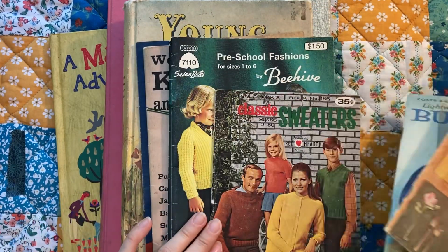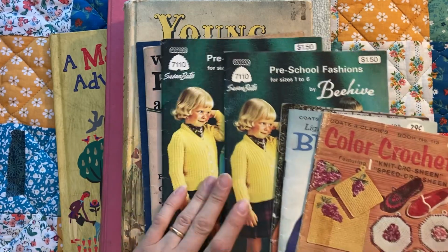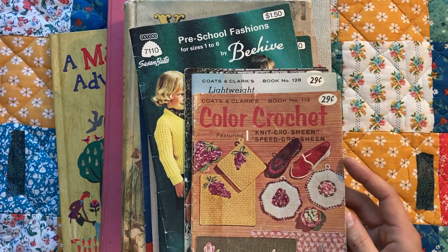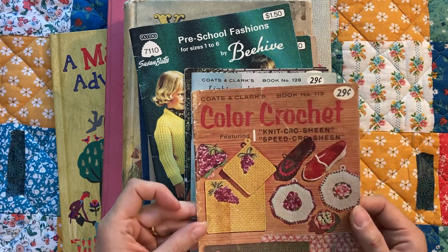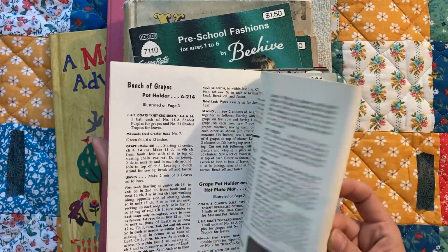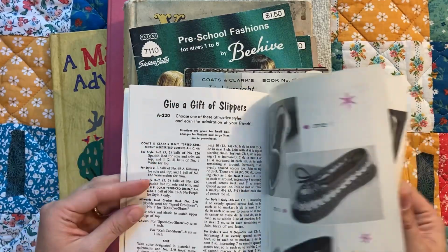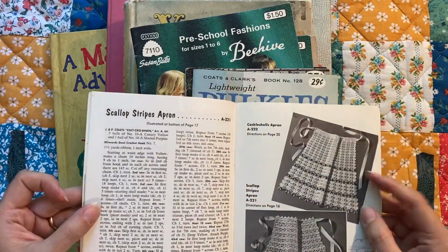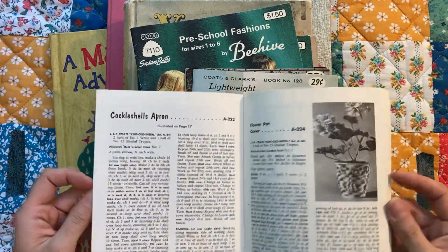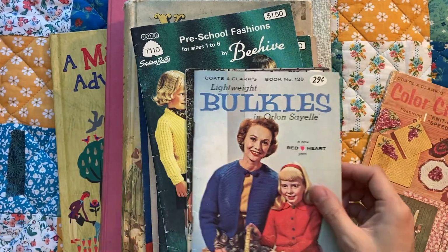I started out by finding a lot of these old, I don't know if they're all Coats and Clark. At least the first three are Coats and Clark. These cute little needlepoint or needlecraft books, I should say. I love the colors on the front, and the font inside is really cool. Oh, look at that. Crocheted apron. I don't think I've ever seen a crocheted apron before. So yeah, really cute.